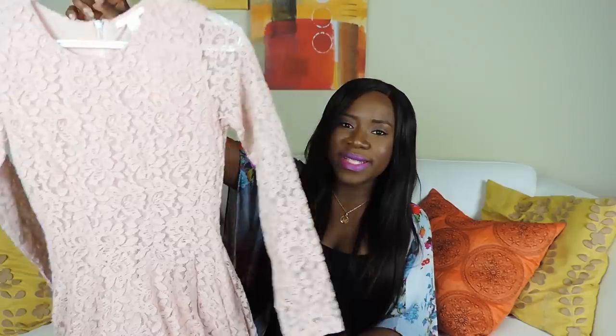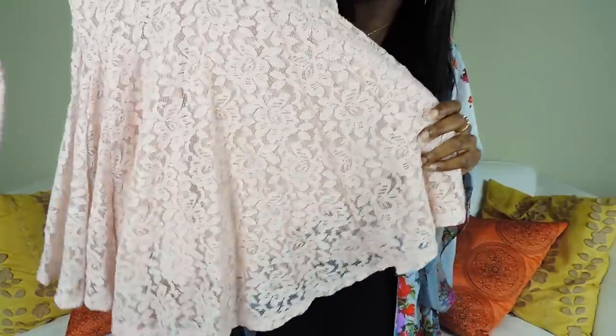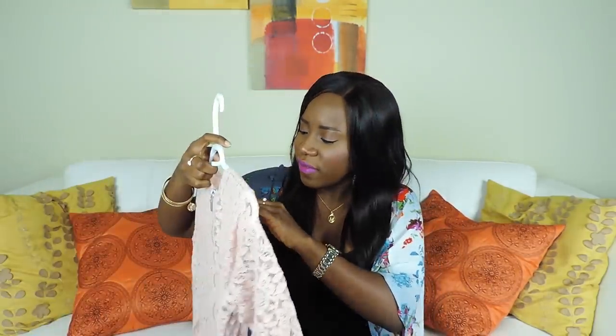The fourth option is this nude dress from H&M. I love the lace prints, and it's also flared. Under, it looks so flared, and it has like a long tail at the back. Yeah, I really like this one too. This was originally $59.95 and I got it for $30. I wear this with the nude shoe I'm going to show you guys from Topshop.